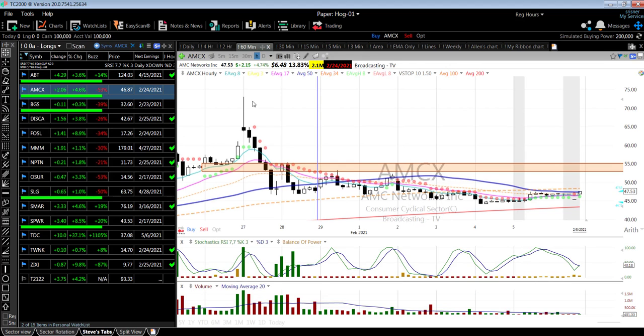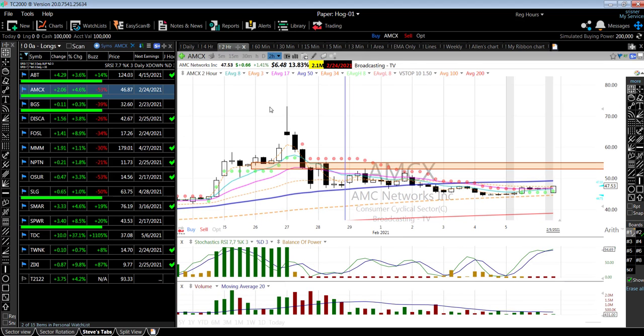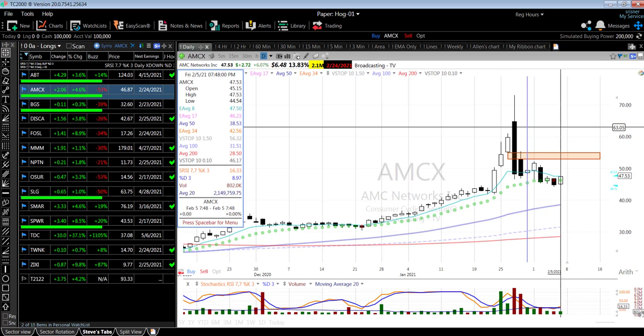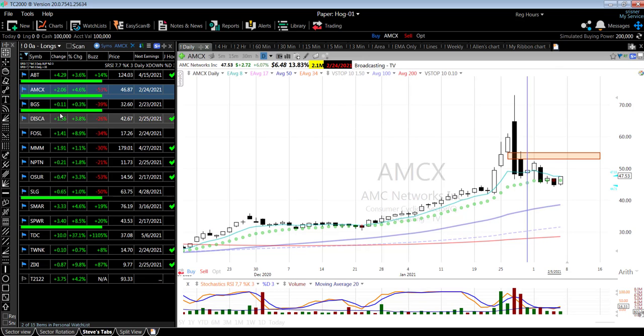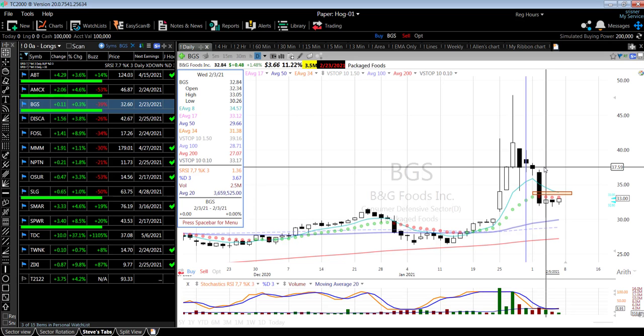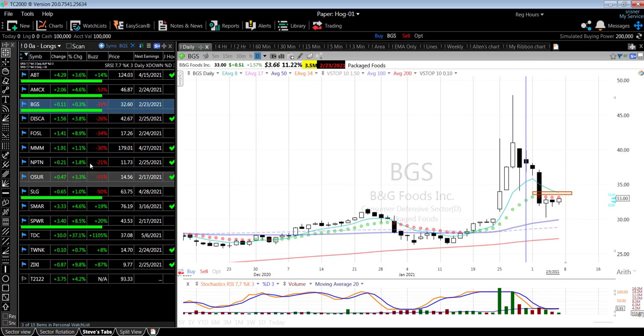And let's go look at a 60-minute or even a 2-hour chart, and you'll see, let's see, 60 minutes. Yeah, here's the volume. It looks like it's going to go to almost 65. So yeah, you're talking about kind of where the open was. BGS, I'm going to make it go up here. It may not go back up and retest the highs over here, but if it would move to 37.5 or so, I think I'd like that one.